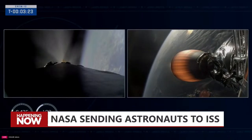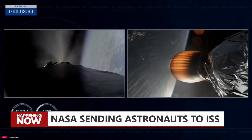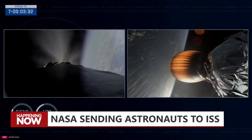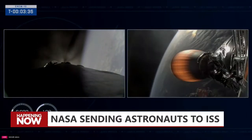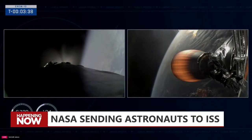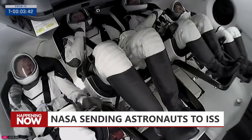And we're now at 3 minutes and 20 seconds into today's flight. The vehicle is traveling about 6,500 miles per hour. And they are on their way to the space station. And we did have that confirmation coming up of the boost back shutdown. And then coming up at the T+6 minute mark.